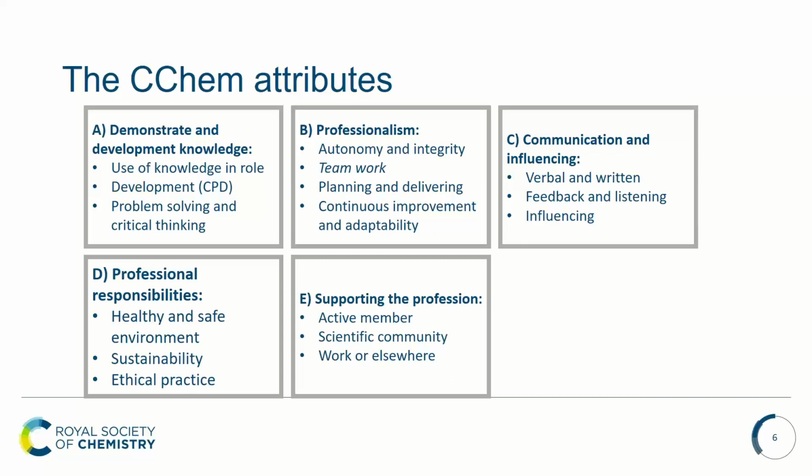Before we move on, I just want to touch briefly on the last group, supporting the profession. There is in fact only 1 attribute here, but I've separated them out into 3 key elements. The first one is we want our chartered candidates to be active. That means that they are going above and beyond what's expected, that they are seeking opportunities to develop themselves and to bring other people on, to be that ambassador for our subject, support the scientific community and our aims. And this could be through things like outreach, or it could be based within the workplace. You might be giving talks, for example, to other colleagues from other departments.